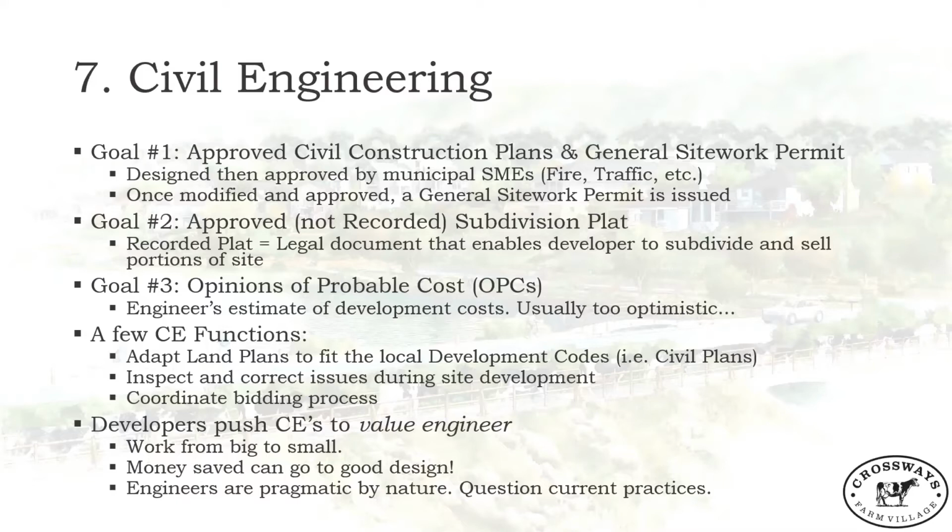Alongside those plans, I just mentioned that there's a subdivision plat that goes through the same process. Once that plat is recorded with the county clerk, it legally allows you to divide the land and sell it to different people, so maybe sell homes or whatever from one big ranch. And so that's what that does. The plat basically is just a subdivision plan for the community.